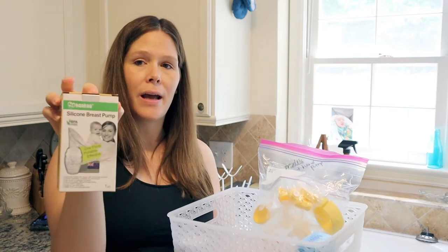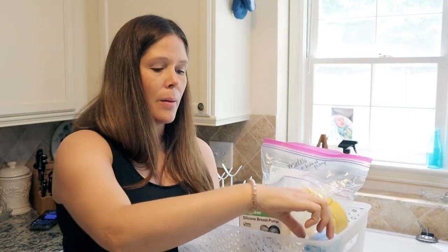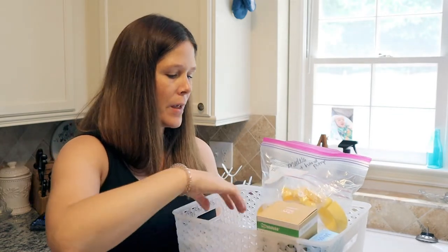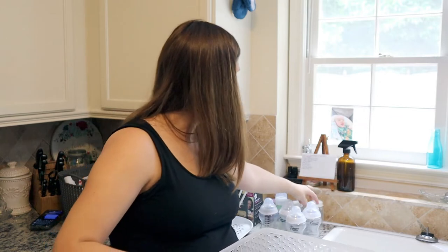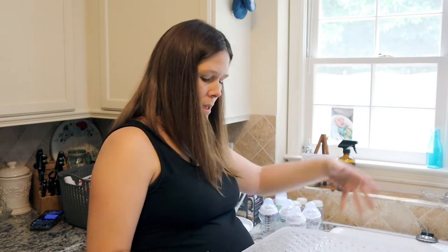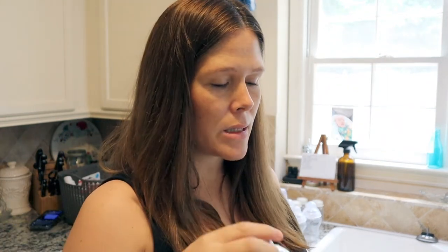And ultimately, I'm going to have my Haakaa. I'm going to have my vitamin D drops. I know I'm going to have some of these little bottles to catch milk in. And this little glass jar, I'm planning on putting some coconut oil in because I like to use coconut oil instead of nipple creams.